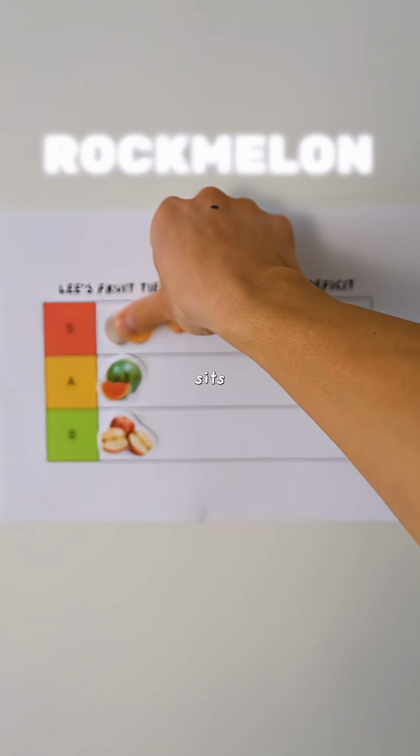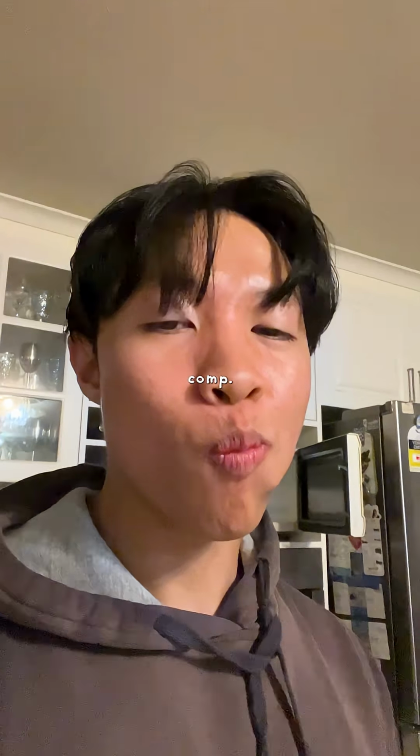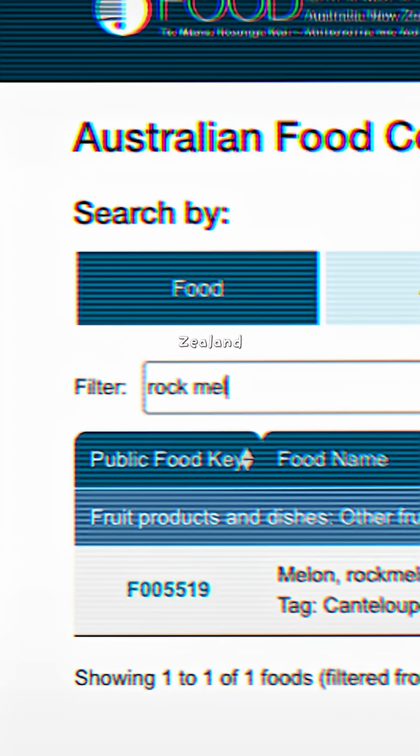But at the top of the list sits rockmelon, or as some of you would call it, cantaloupe, which is the secret fruit that helps my hunger, especially back when I was prepping for my bodybuilding comp. I guess it depends where you're getting your calories from, if some of you have trust issues, but I'm basing these calories off of NutTab, which is the Australian and New Zealand food database.